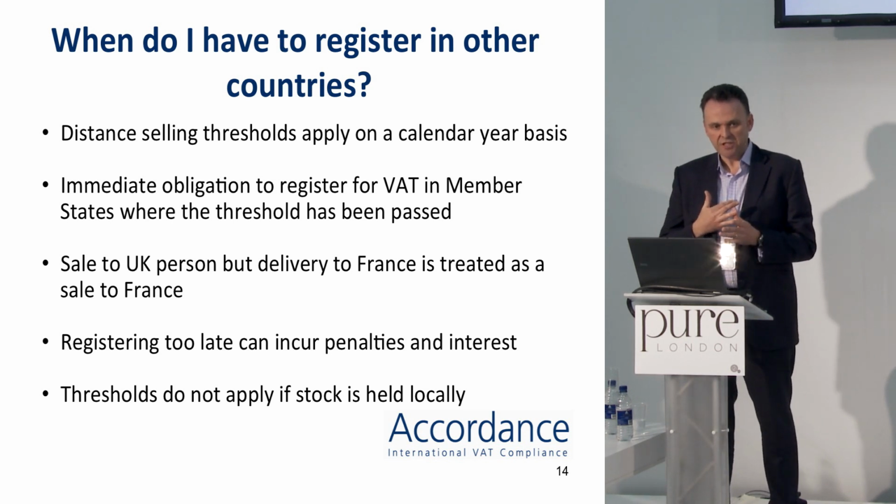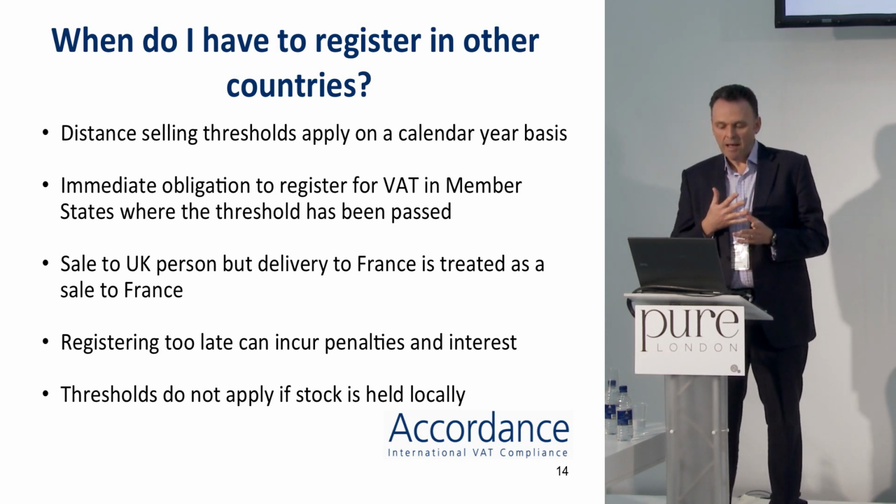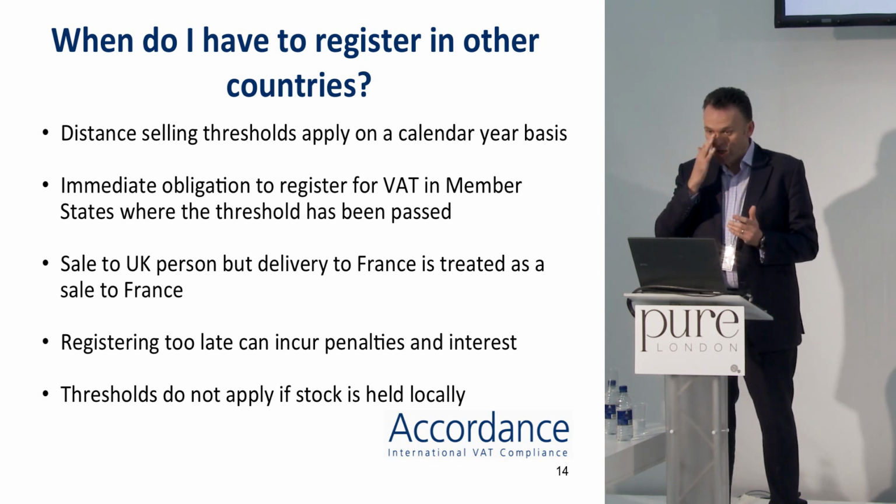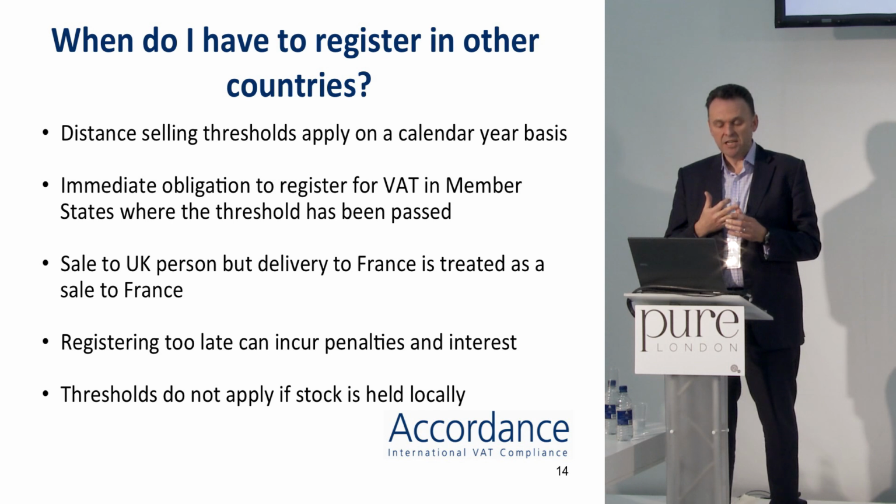Tax authorities in other countries can also treat breaches of registration a lot more seriously than the UK will. The UK, I know you probably don't realise it, but a lot of the times the UK can be quite relaxed in relation to penalties.